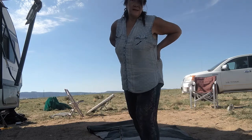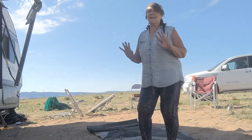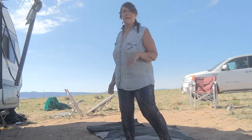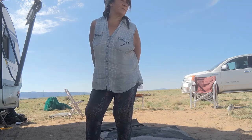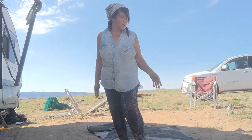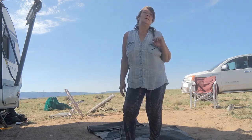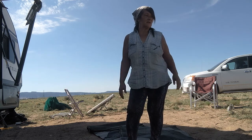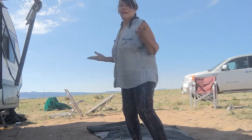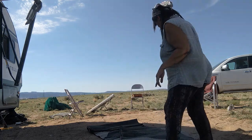Okay, so now that I've removed the plants, the rocks, and leveled it out a bit, I've got this nice, soft, sandy soil, which would be really comfortable for my patio area. My cat Rhiannon is loving the soft sand and is rolling around in it. So what I'm going to do now is just put my mat in. No big whoop.